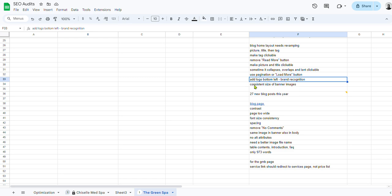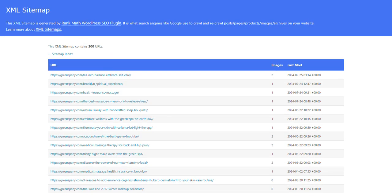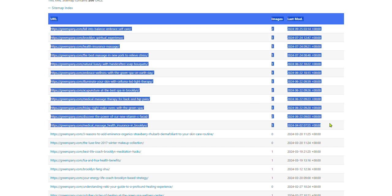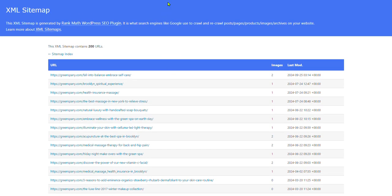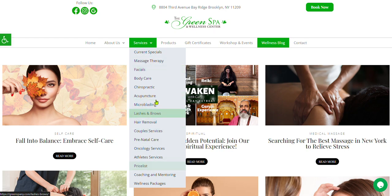A lot more, adding a blog, I've already mentioned it. Consistent size of banner images. Okay, let's look at some of the blog posts you've written just this year alone. When I visit your sitemap, I just go to the domain name /sitemap.xml. You have 27 blog posts this year. They're the ones you've published, and I think that number needs to be higher because there is so much potential content you could write. Because think of every question someone could have about fascias.